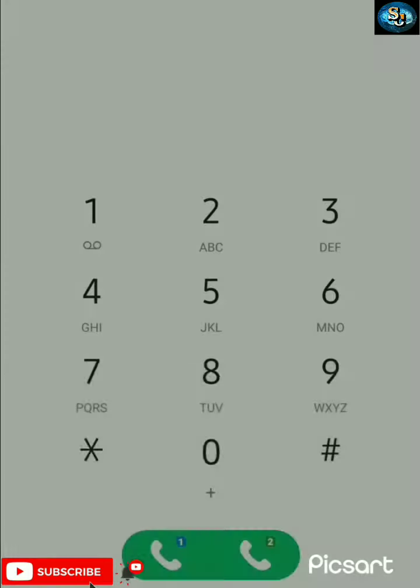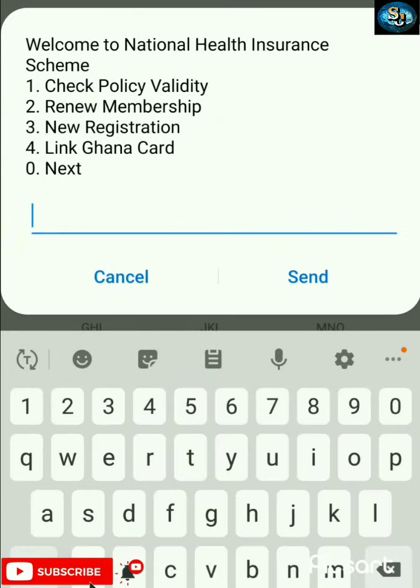And this is the next stage. The next stage is we are going to choose option 3, new registration. Yes, let's send it and see the next steps of option 3, and see what it will give to us.